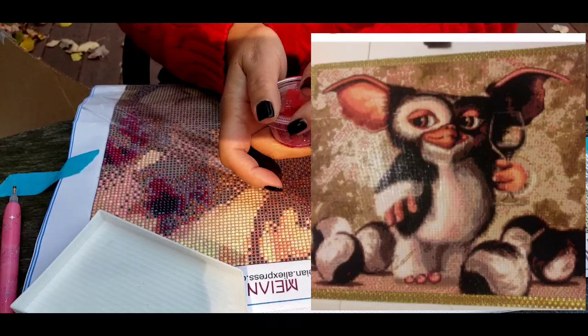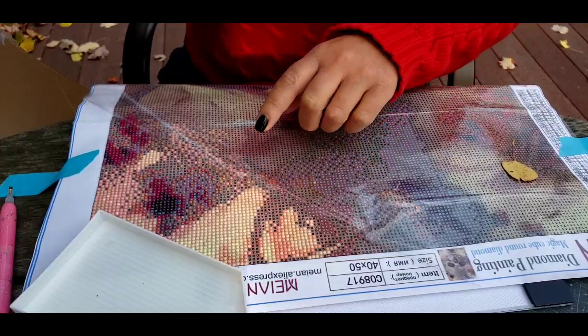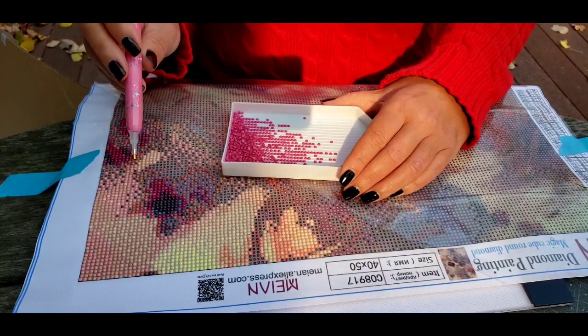Ooh, it's getting windy out here. We'll finish up. Wait, we have to get another caller. Hold on, let's find another caller. Okay, where were we? We just left Gizmo, Gizmo the Fantastical.